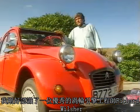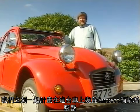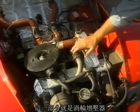I happened to run into a very good turbo engineer, a bloke called Richard Wilshire, who'd been involved in engineering other turbo systems. And together we planned the installation of a Garrett turbocharger on this car just to make it go a bit quicker. The performance bits are very easy to see. They're right on top of the engine. This bit here is the turbocharger.